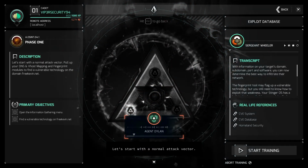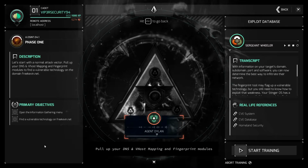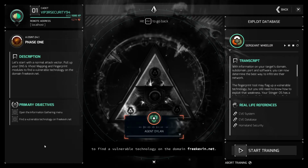Let's start with a normal attack vector. Pull up your DNS and vhost mapping and fingerprint modules to find a vulnerable technology on the domain freekevin.net.